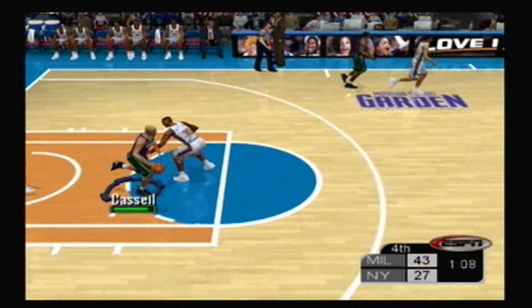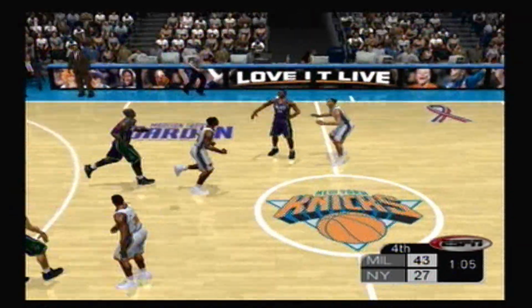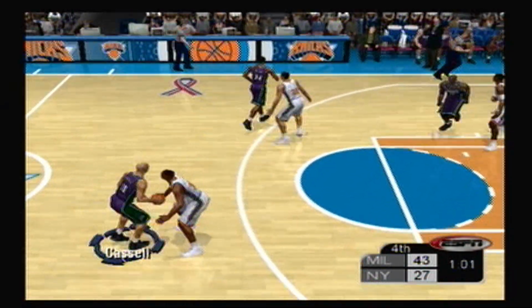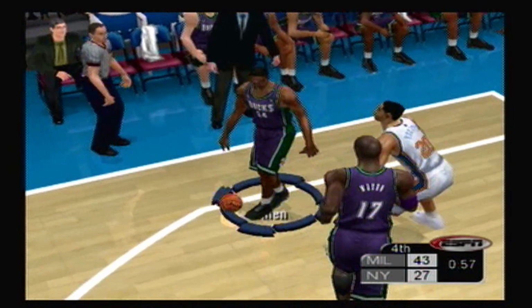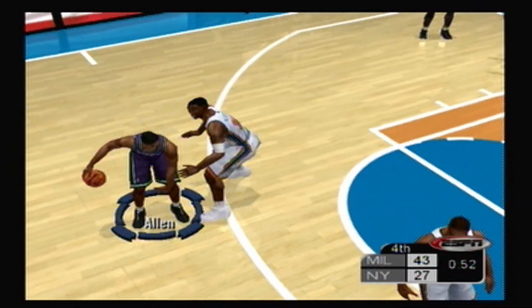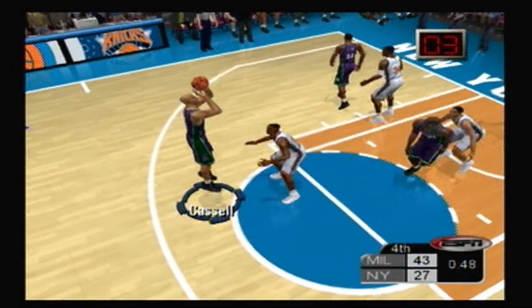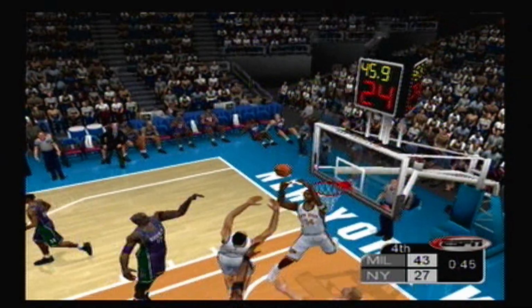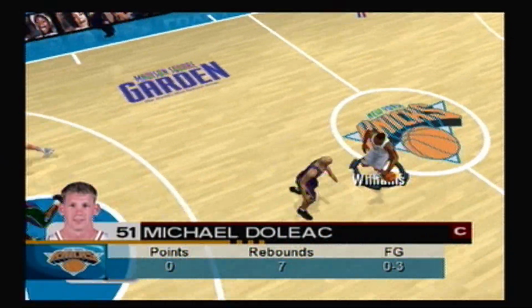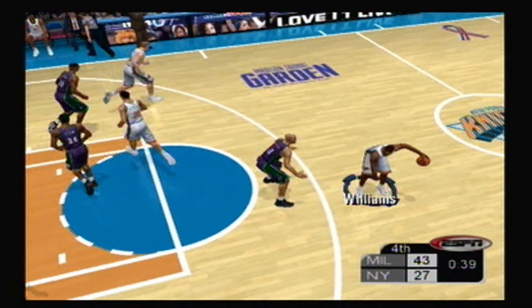Mason inbounds the ball. Cassell brings it up. He's 2 of 6 from the floor. Allen has it. Seven on the shot clock. Unloads about 20 feet out. Gets the front rim. Now convert. Cassell has an amazing crossover, but if you can't score after making that move, then it doesn't matter.